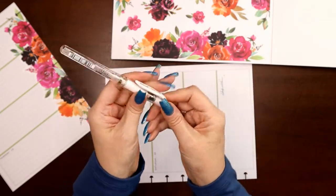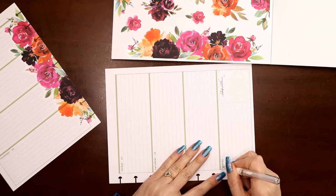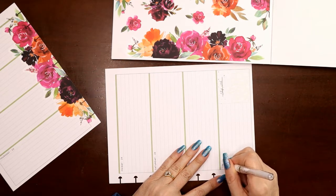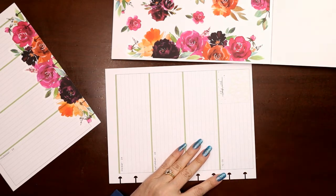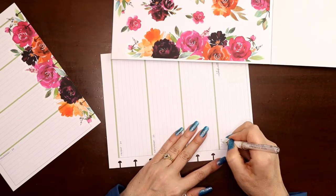I do want to use a Uniball Signo white gel pen. I am going to go ahead and just throw a little white out over notes. I don't know where the florals are going to hit yet, which is fine. I'm really not targeting to cover anything up specifically. If the days and dates show through, I'm fine with that.